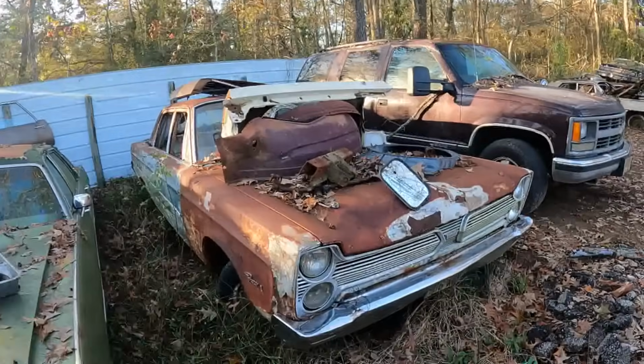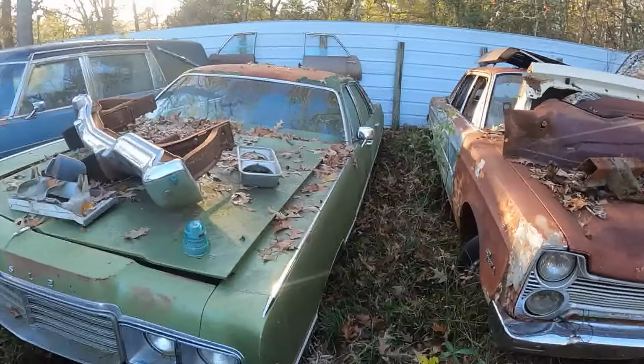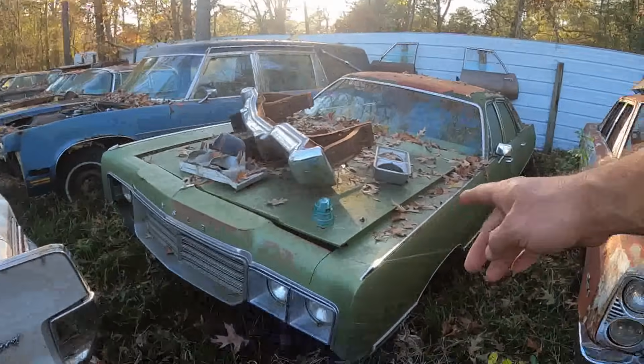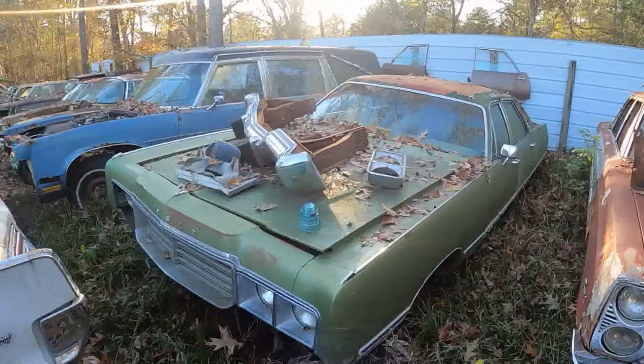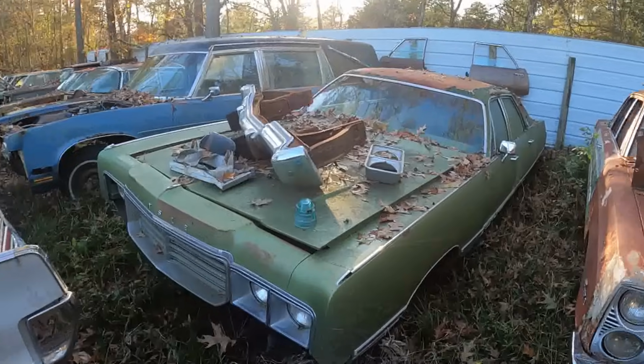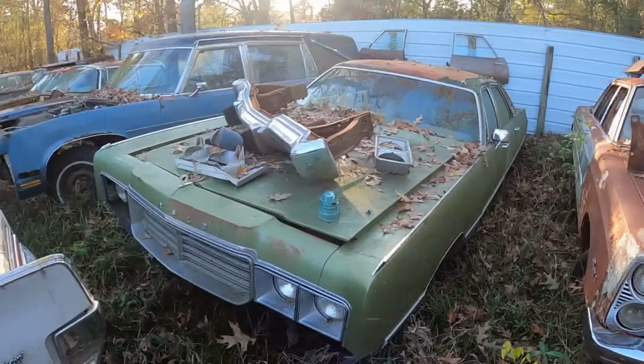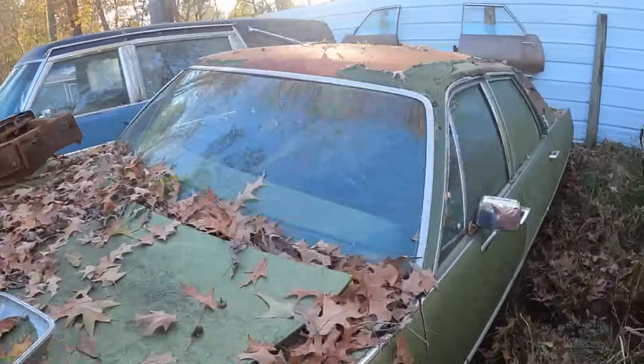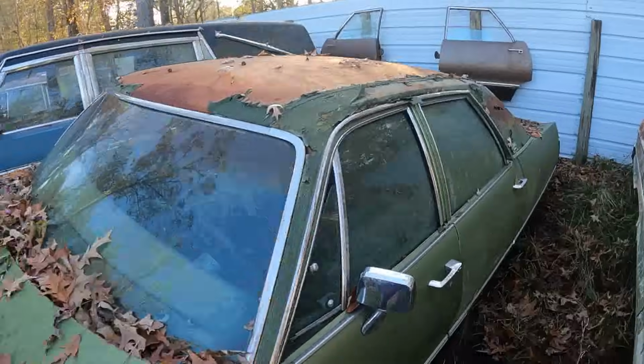Another Fury. Chrysler again. Shawn, don't you have one like this? Yes, that's a 73. Okay, yours is 73 also. Same color, I believe. Yeah, it is. I think this is a Newport. Mine's a New Yorker. No, that's a New Yorker. I looked at the badge. Oh, then they're both New Yorkers. Yeah, this looks exactly like the one you've got.